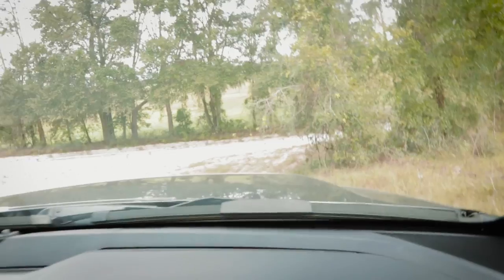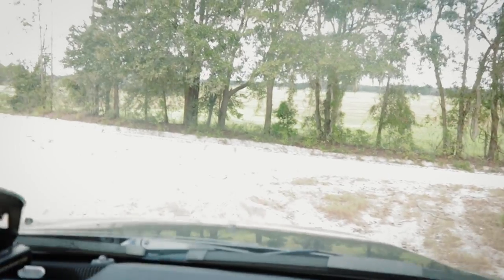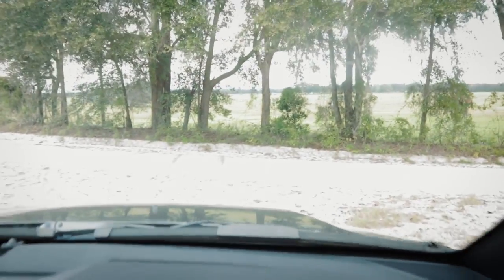So now I'm just going down the hill in the 4-wheel drive. But there's no assist or anything in this. So this is just going to go down the hill. There we go. It's going down the hill. All right, it's no big deal. We could drive around.